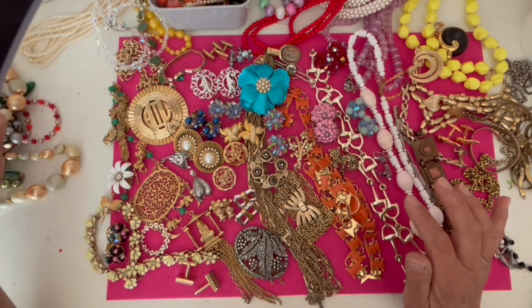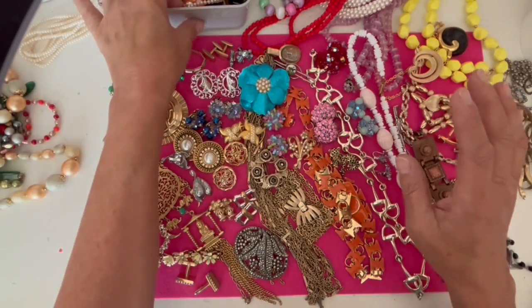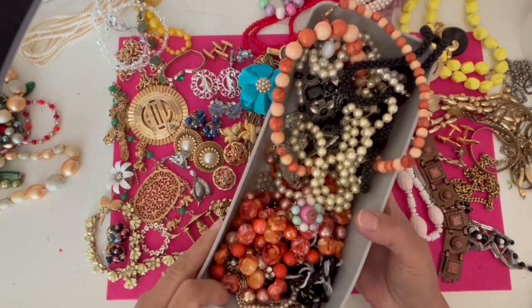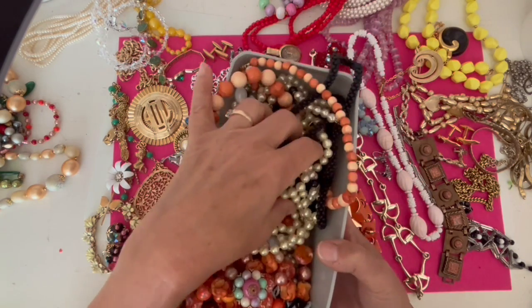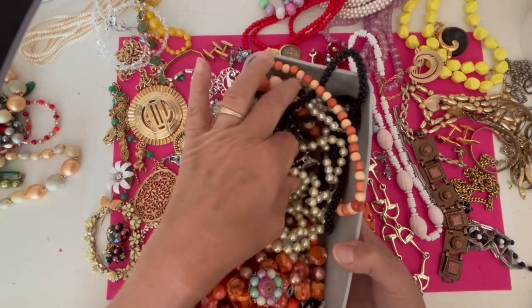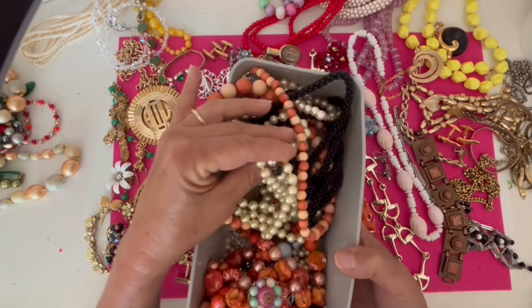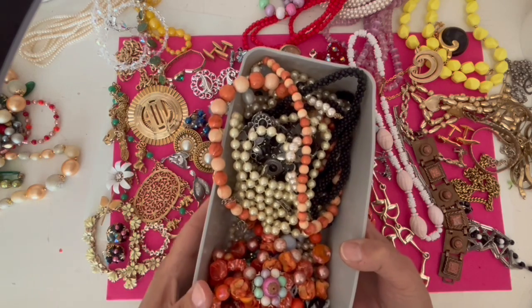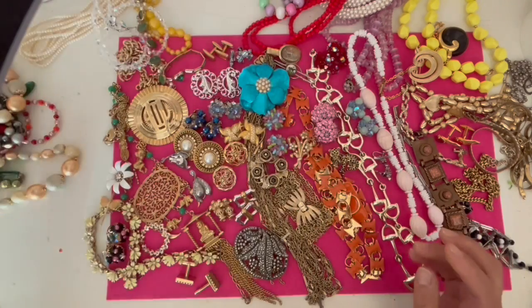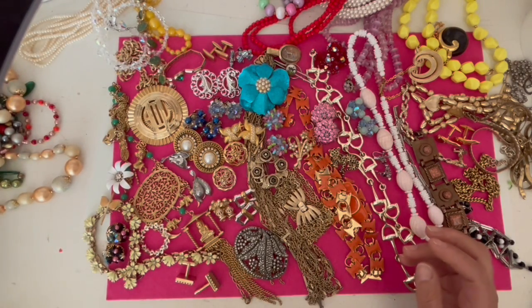Anyway, I'm not going to show you each of those, but there was that, and then there was these items. This is craft supplies here because there's some broken things, and then these are just cheaper items that are wearable and cute, but they're not types of things that I sell, so that'll go into a wearable lot of jewelry and I'll sell it pretty cheaply.